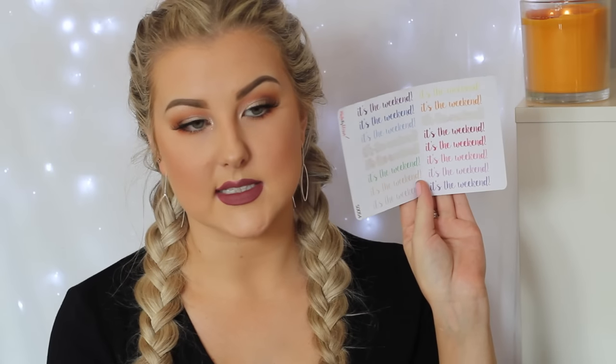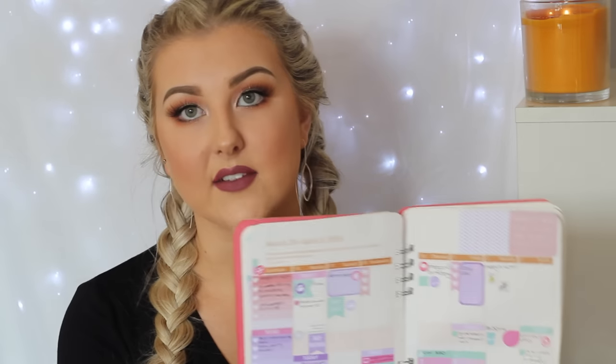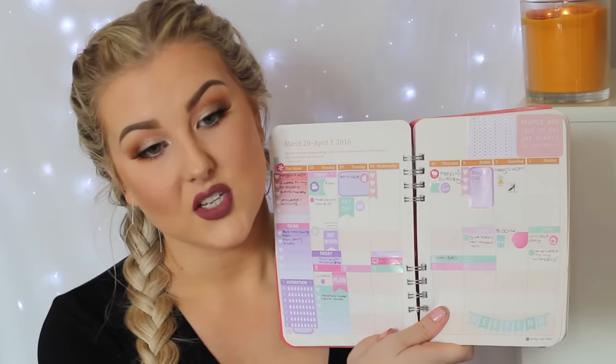Like these ones all say it's the weekend, and it's just a really fun way to sort of do your weekly planning. And I'm a very visual person and a very decorative person, so doing this really helps with anxiety. And I get really down on Sundays. I don't know if you guys know this, I have mentioned it before. So I just tend to sit down with my planner on a Sunday and decorate my week and write down everything I've got to look forward to, just so I have things going on.